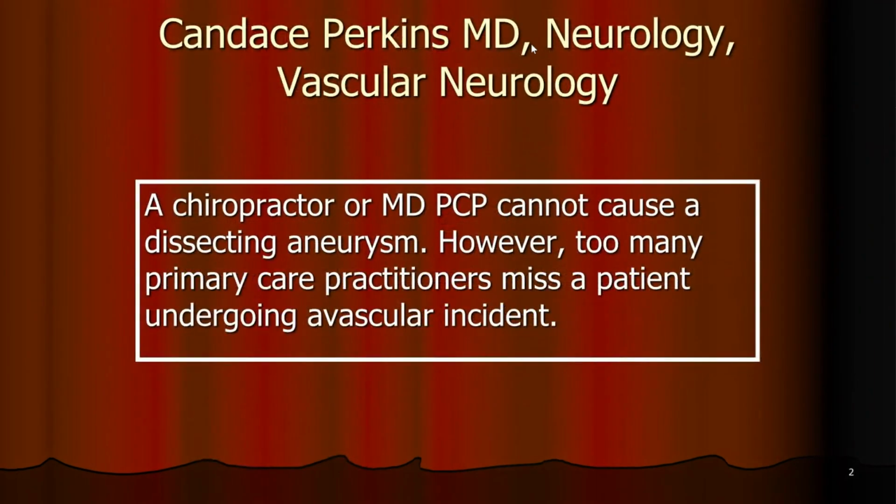Stroke incidents happen more in medical primary care offices than anywhere in the country, but they do happen within chiropractic offices. But what Dr. Perkins said is a chiropractor or MD primary care provider cannot cause a dissecting aneurysm. Cannot. It's not possible. Physiologically, it's not possible. However, too many primary care practitioners miss a patient undergoing a vascular incident. Undergoing a vascular incident. And that's critically important.